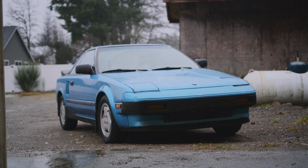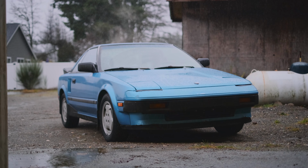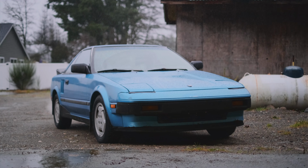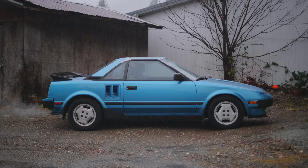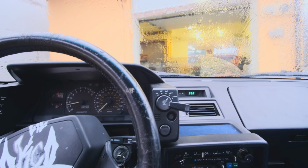Last episode, the MR2 got stuck behind the barn due to a failed clutch pedal. Since then, I managed to get it back on the road here. Just took a bit of work, but now the car feels great to drive. Mechanically, the car is great now. I mean, even cosmetically, the body is in pretty good shape. I just have to clean up the interior a bit and find a new steering wheel.